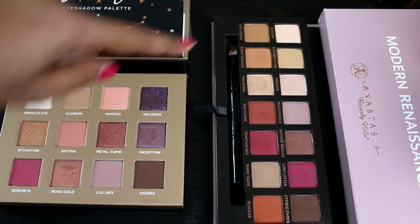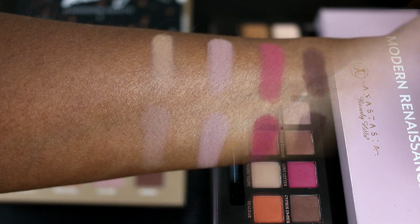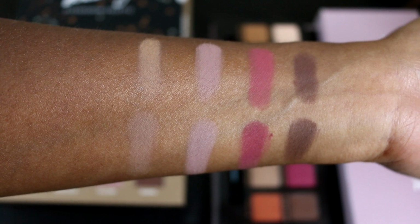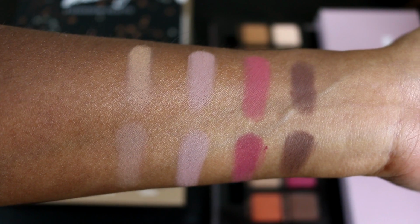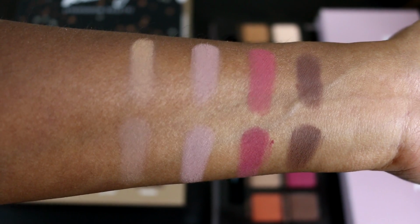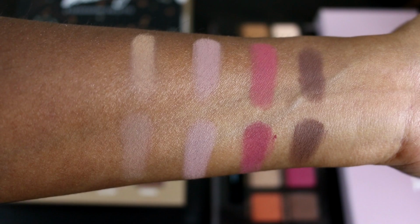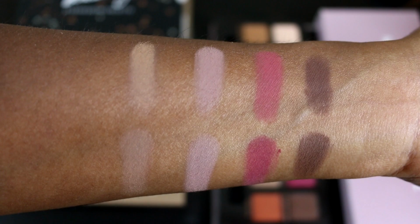So the shades Lullaby and Bon Fresco, Senorita and Love Letter, Dogma and Cypress Umber, and Illusion and Warm Taupe are very close. And here are the swatches of all those 4 shades. On top I have Nabla Cosmetics, and at the bottom I have ABH Modern Renaissance. You can see that all the shades are very similar. I would say the pink shade from the Modern Renaissance maybe is a tad bit deeper, but I still think these 4 colors look very similar. That's a small comparison I was interested in doing.